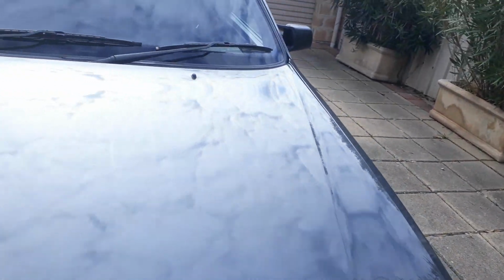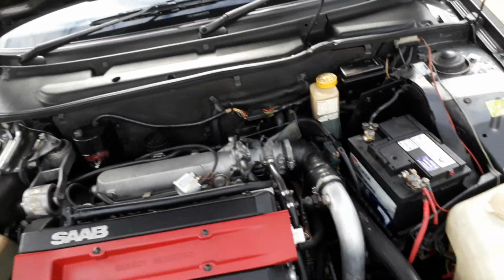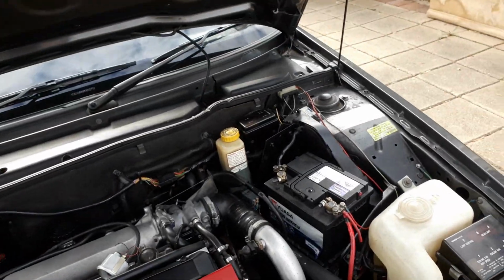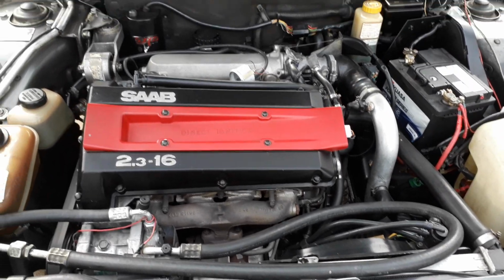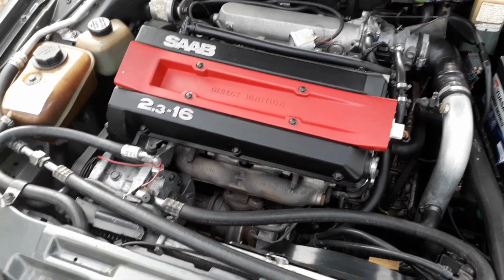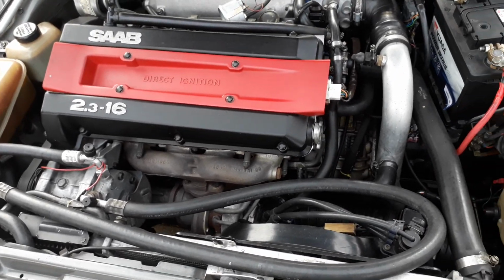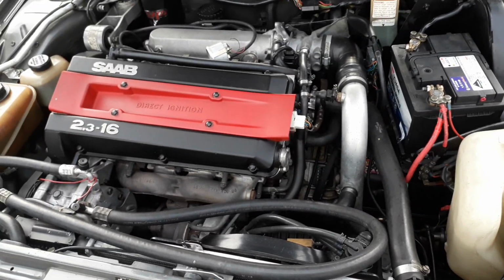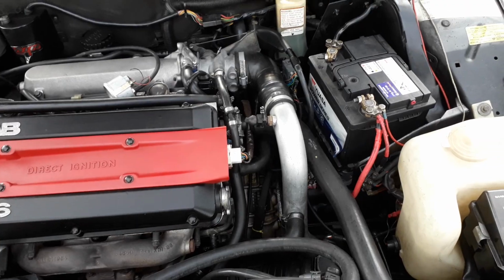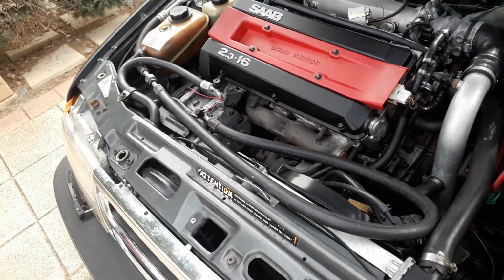Here we go. Let's have a look what's going on under here. There it is. The famous motor, the famous engine. 2.3 litre SAAB 4-cylinder turbo motor. There's the turbo. I believe it's a Garrett T25 or T28. Someone can comment down below what it is.